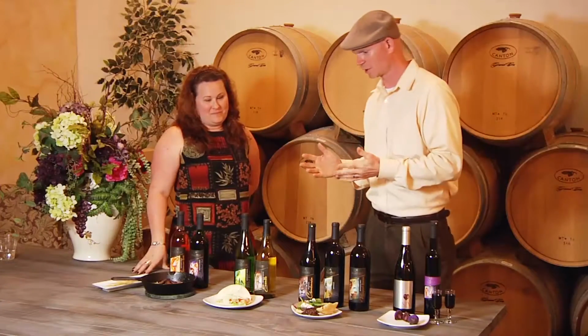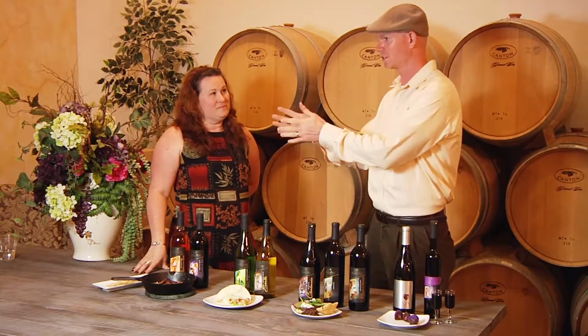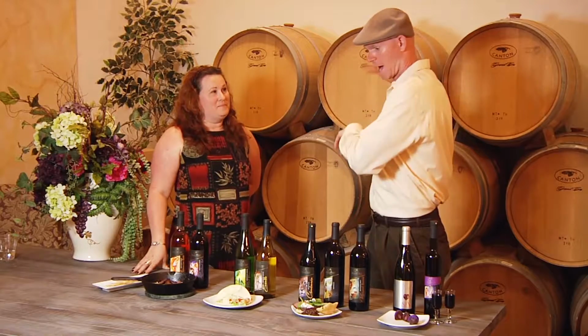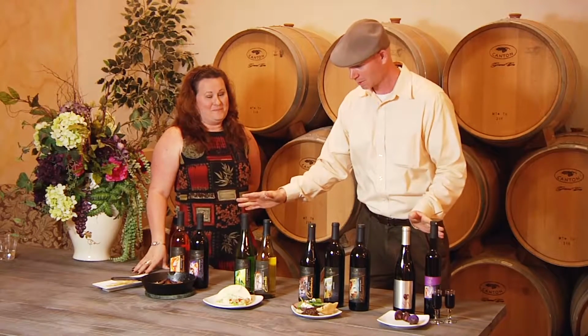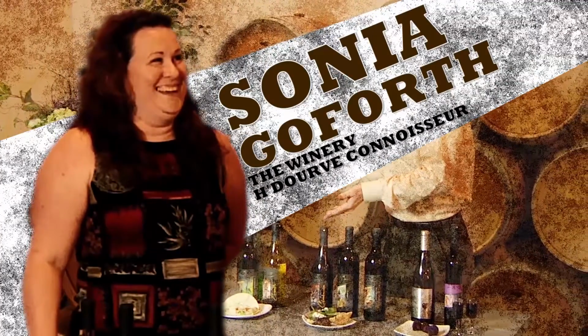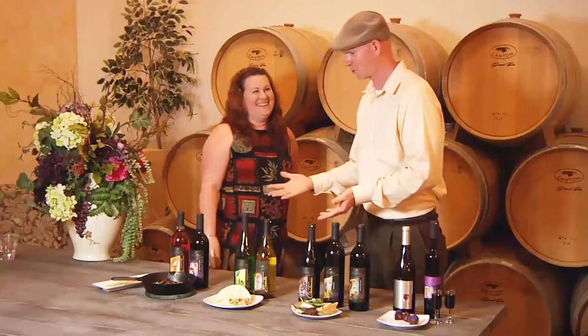We have learned a little bit about where these grapes are grown. What happens once they're harvested? Right. And now they are in the bottle. And that's the best part. I think the fun stuff's getting ready to happen. So what do we have here? Tell me about the different types we've got going on.